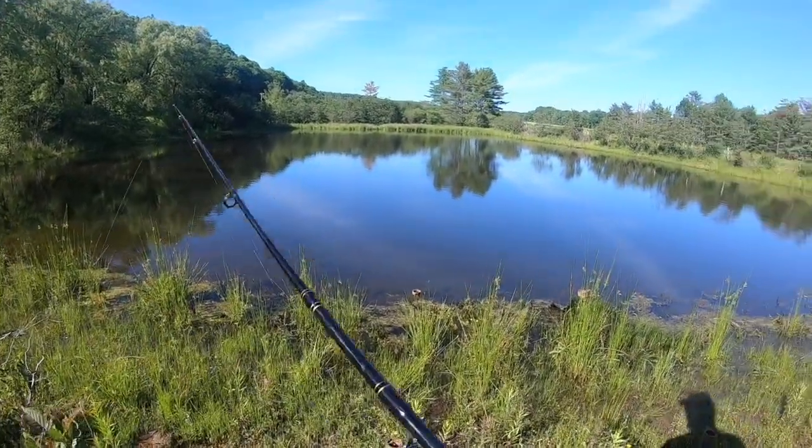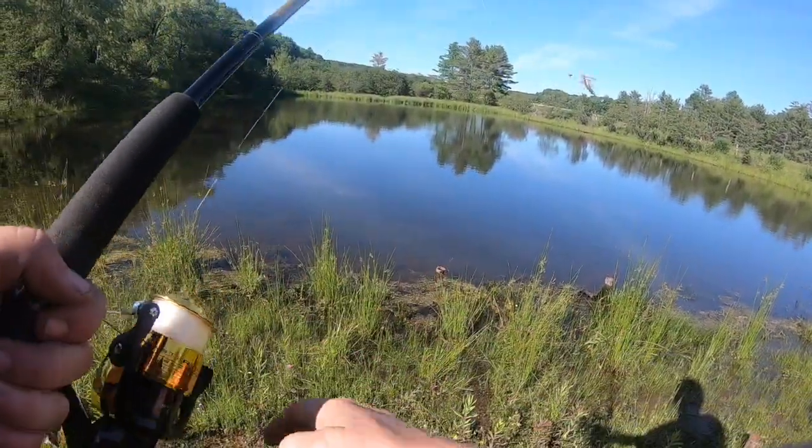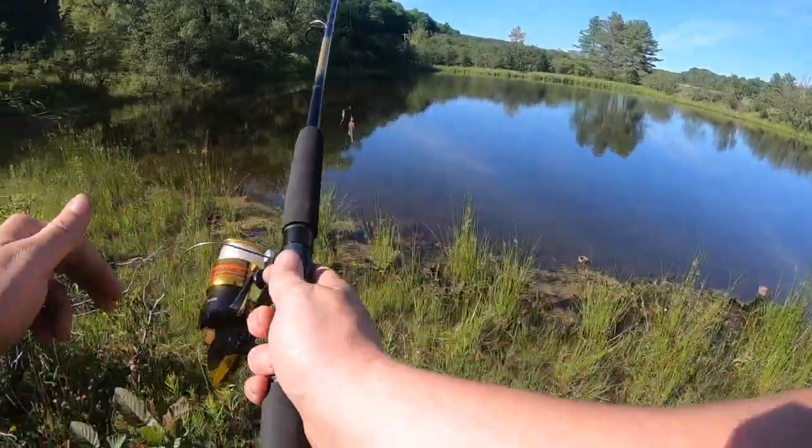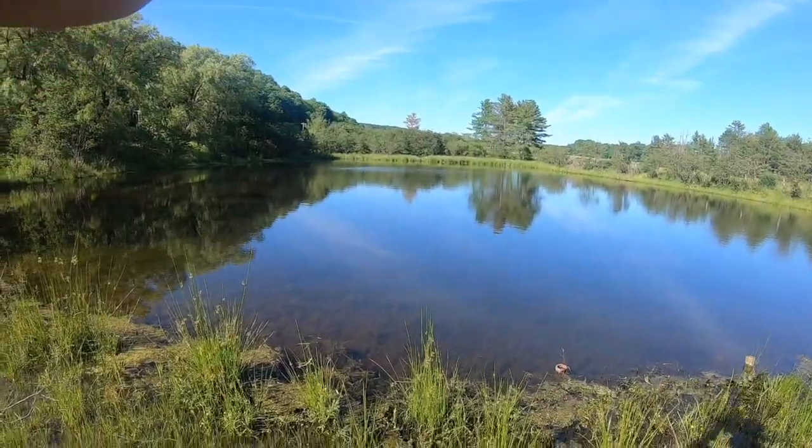But we're gonna throw around a whole bunch of baits. Just gonna stick to the spinnerbait I already have on the rod, throw it around, might throw some Texas rigs and see if we can catch one or two, hopefully. And see what happens. That's all I can hope, is to catch one.